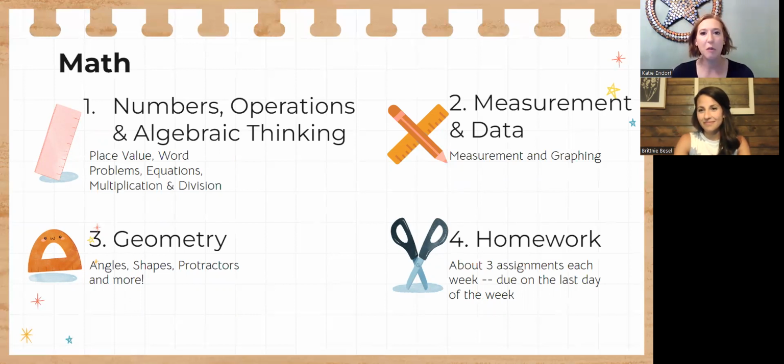So the homework will be in their math book. We'll just go with 15 problems, 3 nights a week for math, and those will all be due the last day of the week. So typically on Fridays, they'll be due, they can hand in their assignment, and they can work on those listed assignments during the week. They'll find that in their planner.